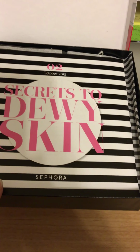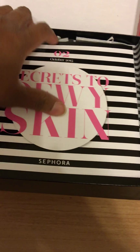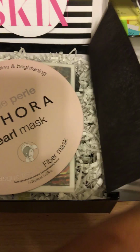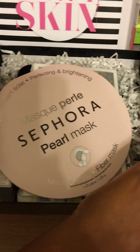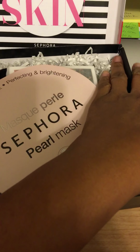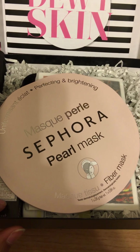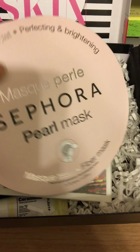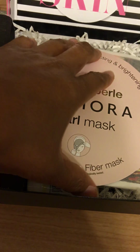But it says Secrets to Dewy Skin was number 2, October 2015. Inside this box, I have never really done anything with it. I opened it up and that was about it. So, okay, if we can get this to hang back, you can see it. The Sephora Pearl Mask is one thing that they put in there. And I think you can open it, but I have never opened it. So, I don't even know if I can get it open.